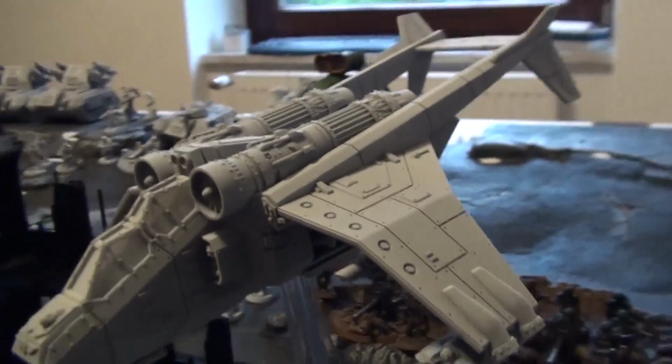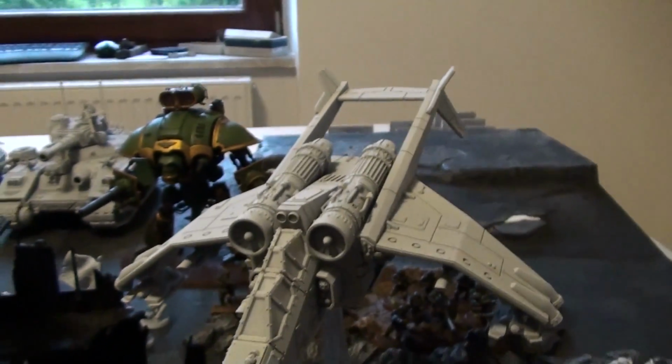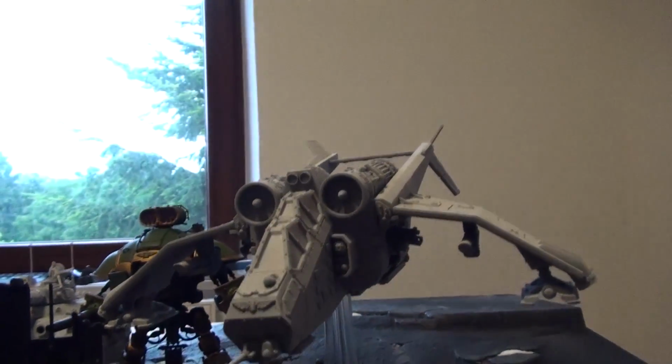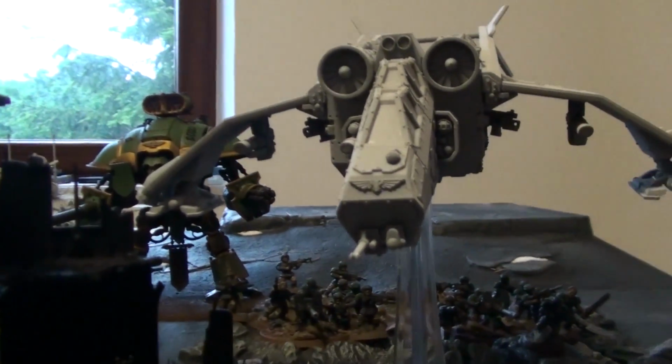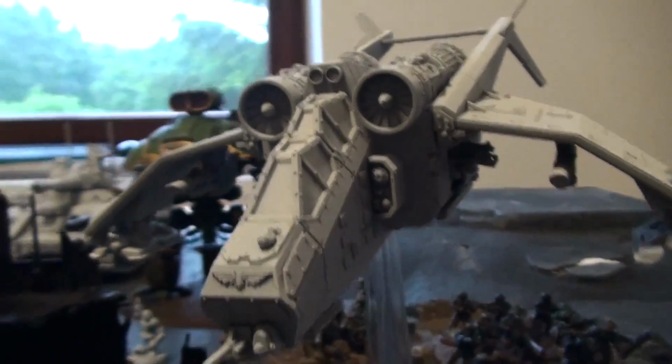Over here we have a Vendetta. This is how I did my 2 Vendettas. I know they're supposed to have twin link las cannons. I didn't want to order the Forge World twin link las cannons. I just went with putting 1 las cannon on each wing because I figured it would fit just fine, and I could always just say it was twin linked.